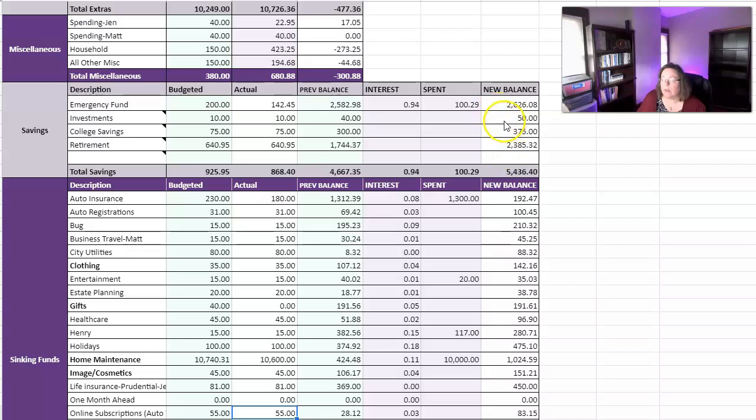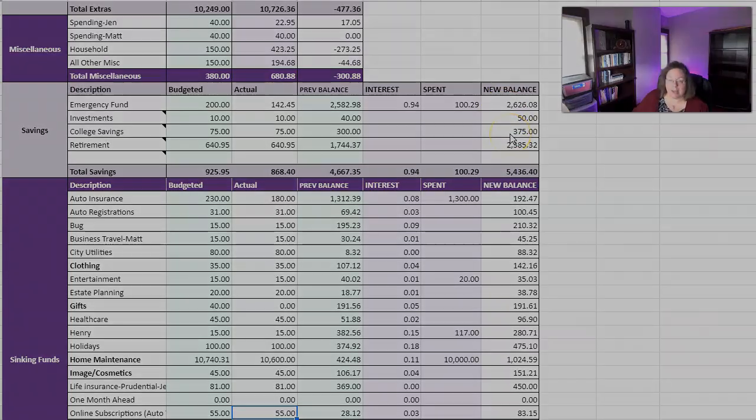These numbers here, I calculate those, they are not cumulative ongoing. They are cumulative for the year that we're in, just so I can see how much we put in for the year. So these are not representative of what the balance is. This is literally just what we have put in.